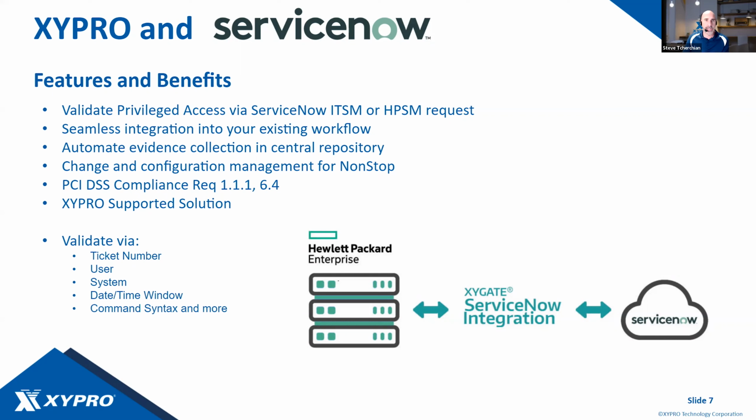It's a very seamless integration. Our integration is a plugin to Zygate Access Control. And most of you already know Zygate Access Control provides role-based access control and keystroke logging for NonStop servers. So this is an add-on module to that functionality. It'll help you comply with PCI DSS requirements, additional requirements such as 1.1.1 and 6.4, which focus on change management.